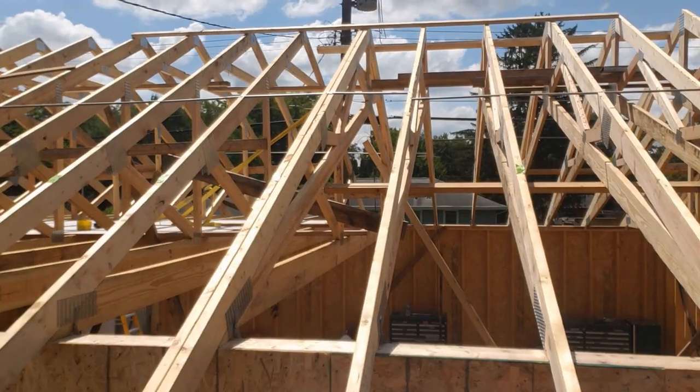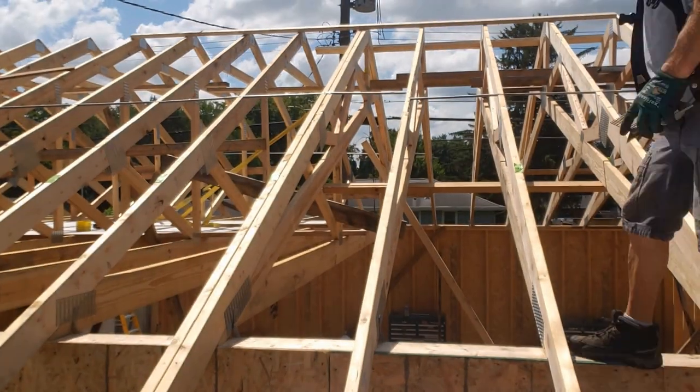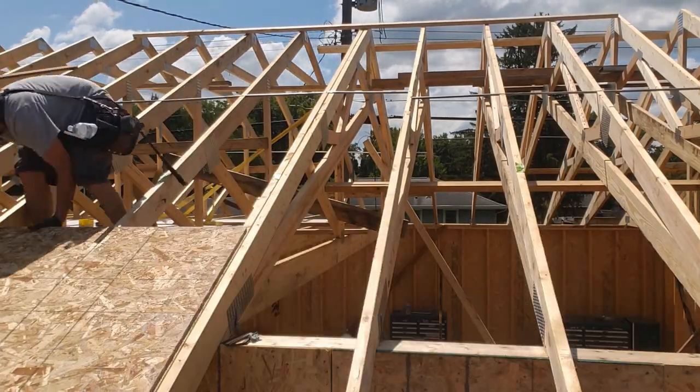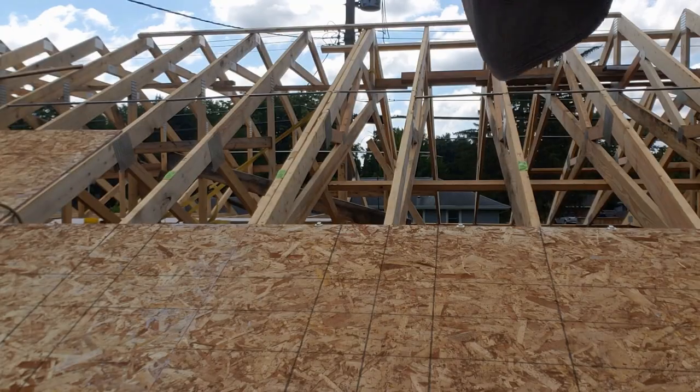Next, time to start sheeting. I did 90% of that by myself. I did have some help, but most of that was done by me.